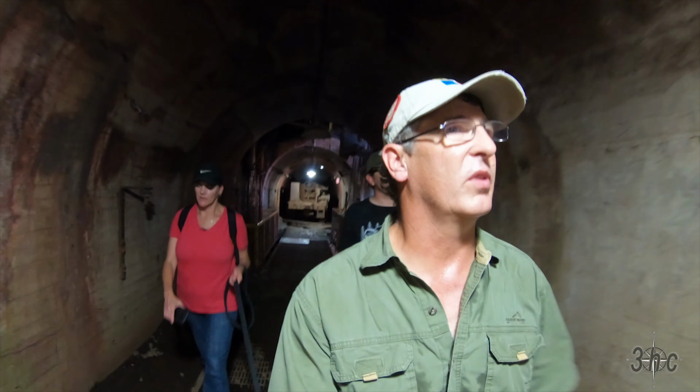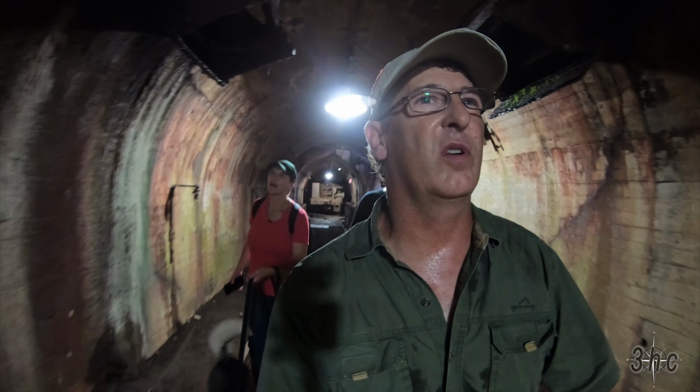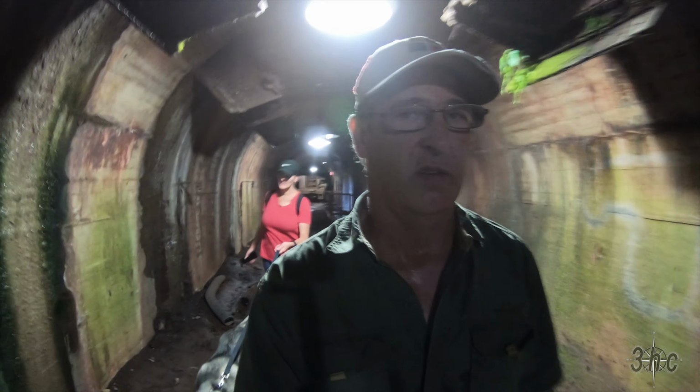Boy, this is a really cool tunnel, isn't it? The Sloss Furnace was an important part in the beginning of Birmingham, but it was a rough place to work. There's a lot of people that died.